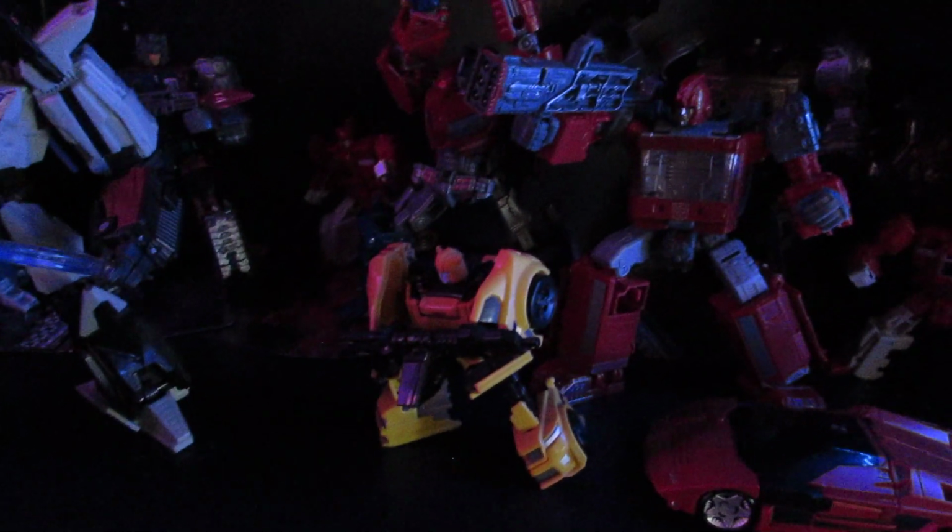And then I've got the new War for Cybertron stuff mixed with the old War for Cybertron stuff, mixed with some Generations that's just scaled properly. Those all work really well. Like that Generations one works pretty good in his robot mode, even though I think everything else is trash about the Combiner Dinobot.